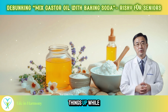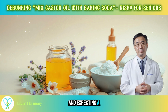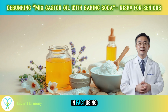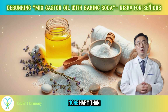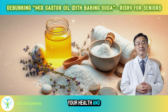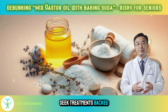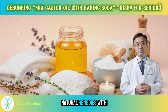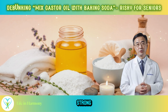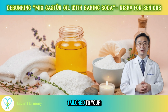So, to wrap things up, while castor oil and baking soda each have their own limited uses, mixing them together and expecting a miracle cure for a long list of health problems isn't supported by science. In fact, using this mix carelessly can sometimes do more harm than good, especially for sensitive skin or if applied near your eyes. Your health and safety should always come first. Trust the advice of healthcare professionals, seek treatments backed by research, and approach natural remedies with a healthy dose of caution. Remember, the best way to age gracefully and stay strong is through balanced nutrition, regular movement, proper skincare, and medical guidance tailored to your needs.